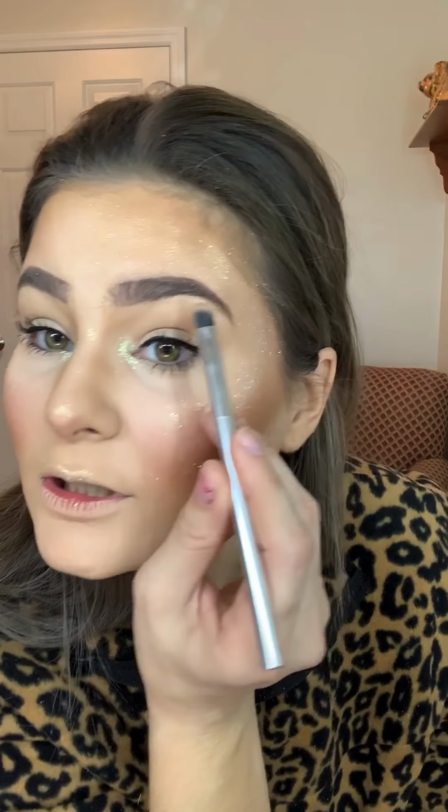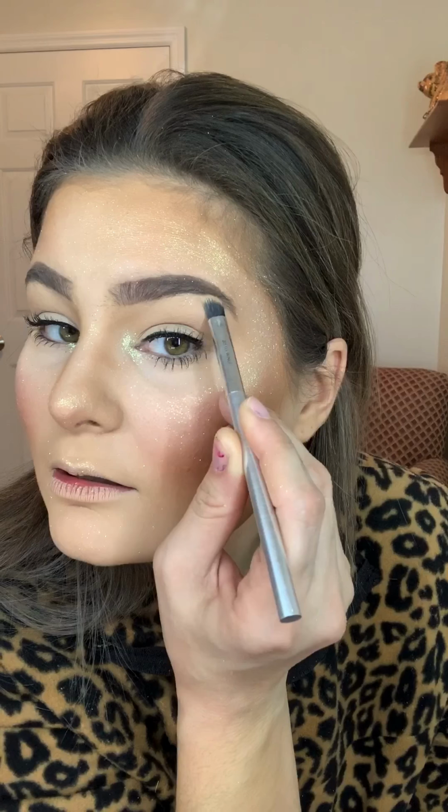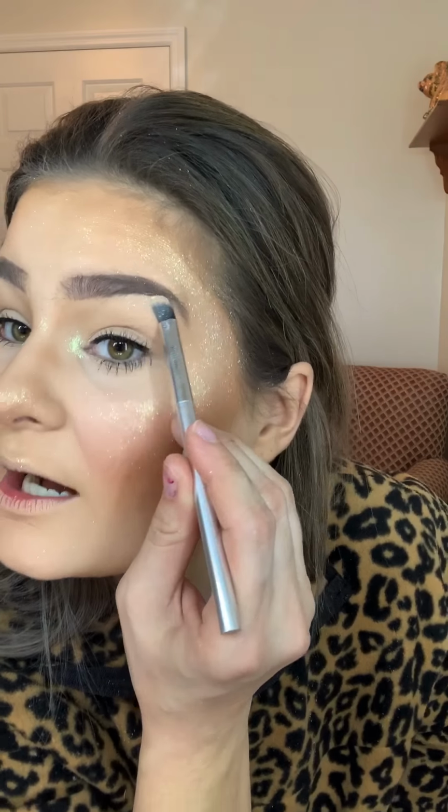I'm gonna take that angled brush like I used earlier to clean up my brows with, and I'm gonna take that and just dab it in there, and I'm just gonna tap underneath where I put my brows, and I will only go about right here. I'm not gonna go all the way over here, just my preference. This kind of just makes your eyes pop, eyebrows pop. Looks really good.